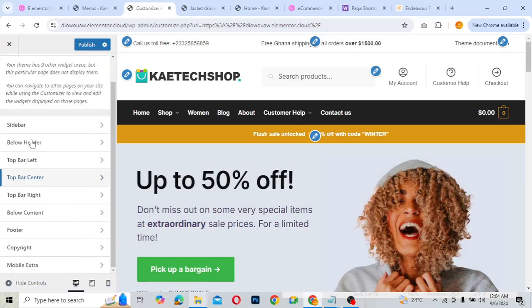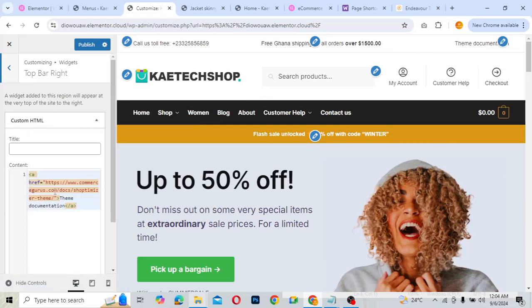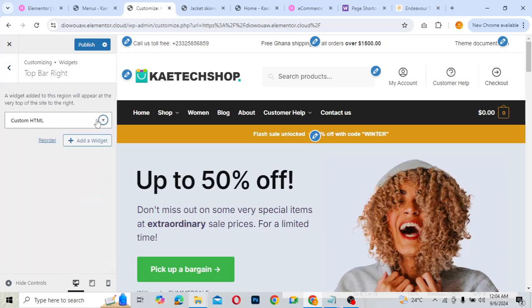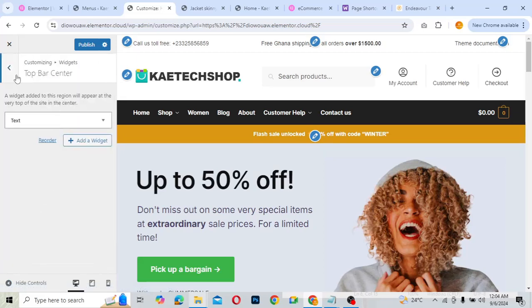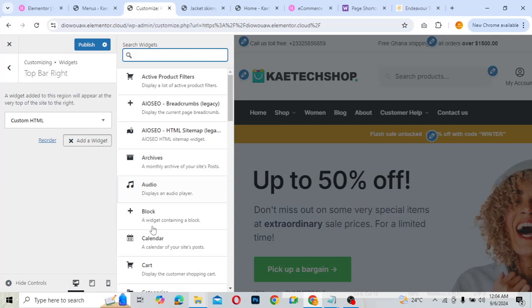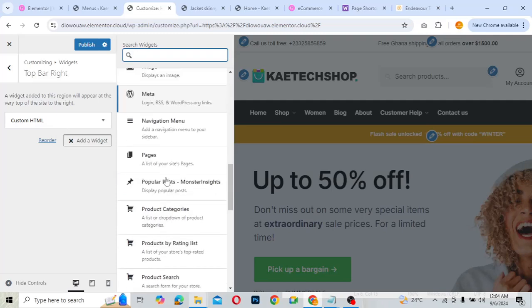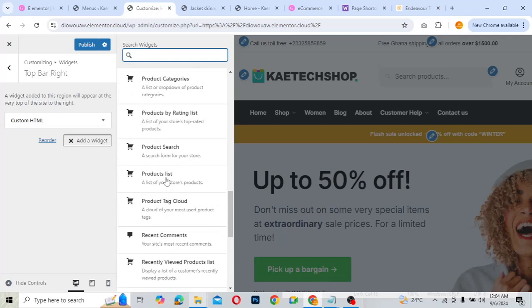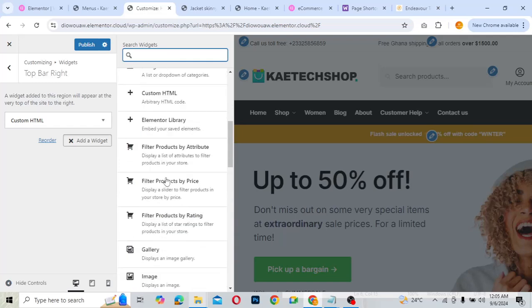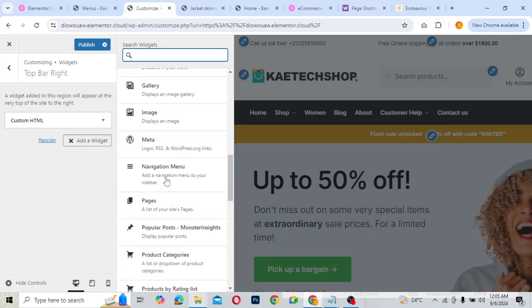And then we also have top bar right, which is the theme documentation. We can delete this one and put in what we want. Remember that the top bar center is a text widget, so we can add a different widget over here. In top bar right, we can use a text widget instead of the custom HTML, which is more or less like a link. We can even add social media and all those things. It all depends on you. We can add anything that we want over here. So basically that is it.